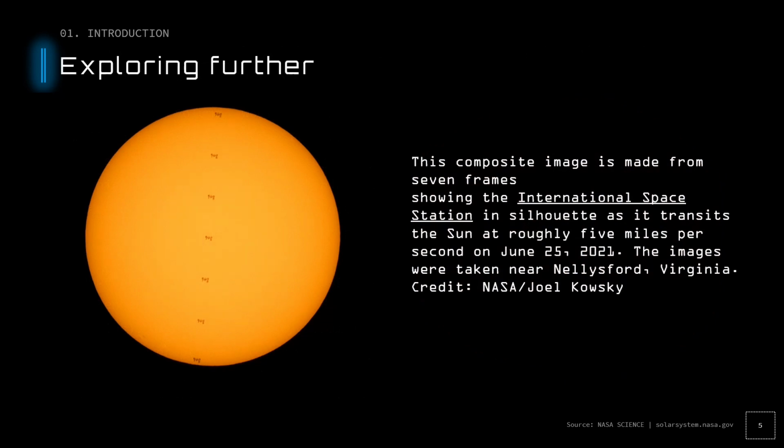This composite image is made from 7 frames showing the International Space Station in silhouette as it transits the sun at roughly 5 miles per second on June 25, 2021. The images were taken near Nellis Ford, Virginia.